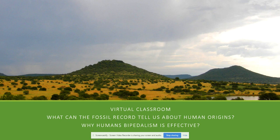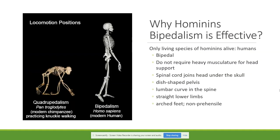Due to the large brain, they have a larger skull. We are going to see the reduction of the teeth size. We are going to see the reduction of the jaw and the reduction in some facial features. So bipedalism was a very important milestone. So we need to understand what are the morphological features that make bipedalism possible in hominins.